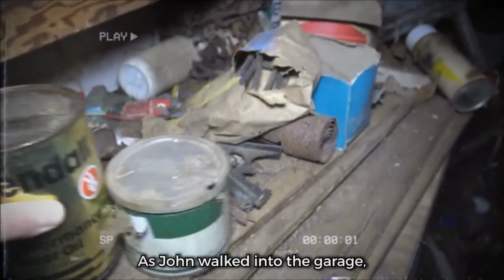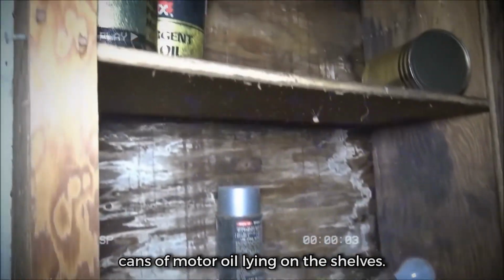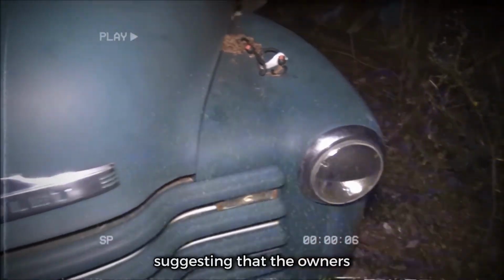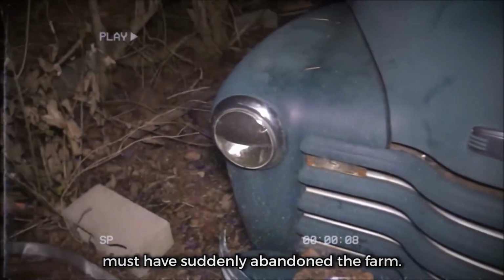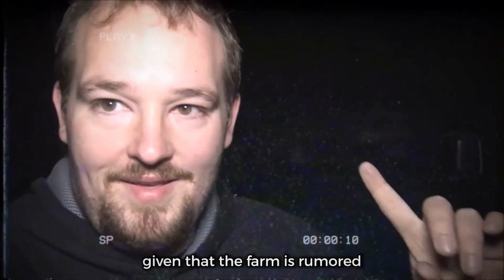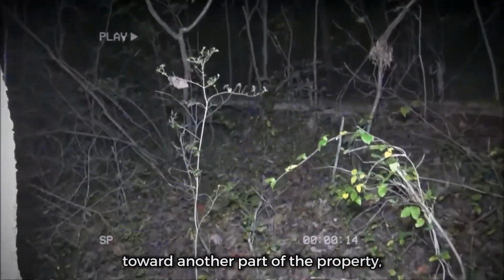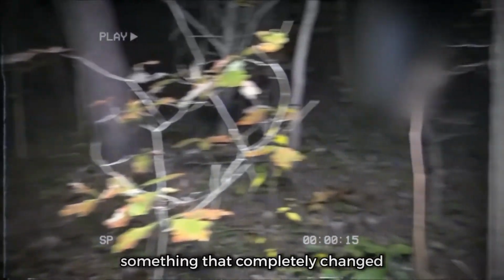As John walked into the garage, he noticed several sealed cans of motor oil lying on the shelves. Outside, he discovered an old 1950s truck, suggesting that the owners must have suddenly abandoned the farm. This detail was particularly alarming, given that the farm is rumored to be haunted. However, as John made his way toward another part of the property, his camera captured something that completely changed the course of the investigation.